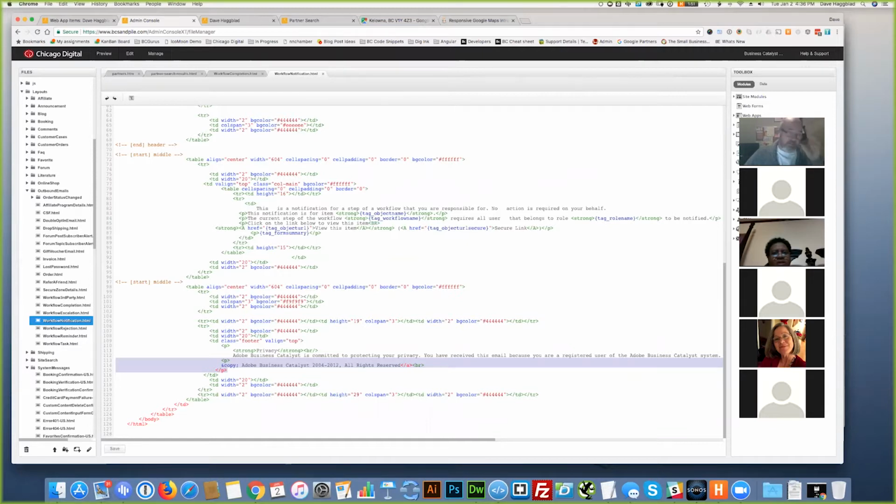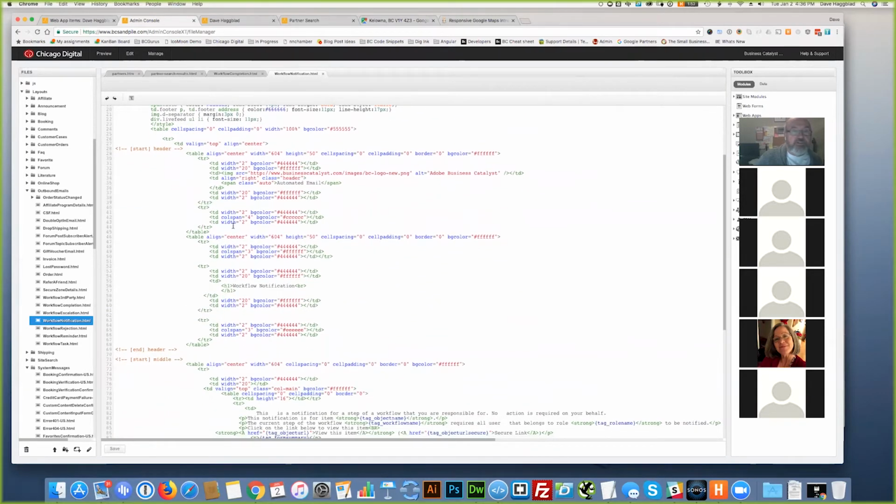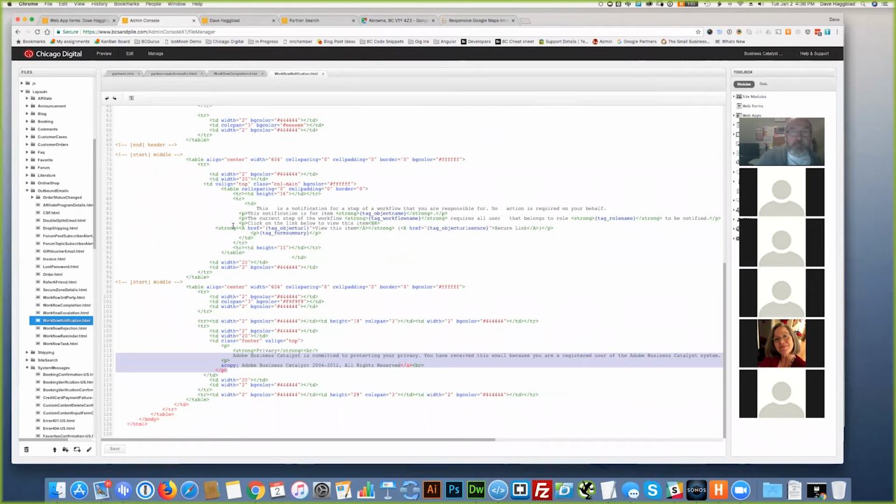That's per site, Laura. That email would have to be updated per site, assuming that's the copyright that you're trying to update. Now that said, there should be no reason why you couldn't. I'm just looking through my code here to see if there's anything specific to this site. And there's really no reason why you couldn't just copy and paste that and then upload, copy, paste, upload, copy, paste, upload. So it shouldn't be too bad.